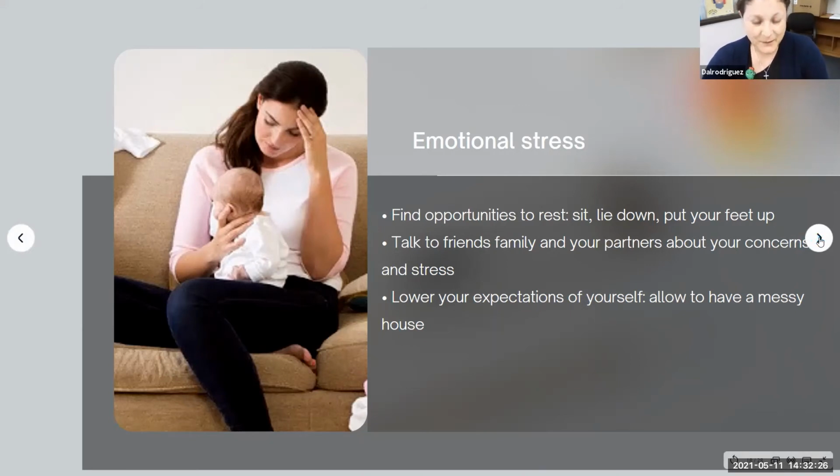So just remember, try to find ways to de-stress yourself if you have gestational diabetes.